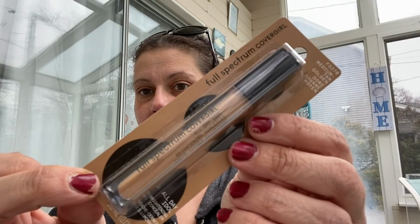Then this is Full Spectrum CoverGirl All Day Idol Brightening Concealer. This is in medium tan golden. So we'll see how this works. This is the lightest one they had though. Let's see.